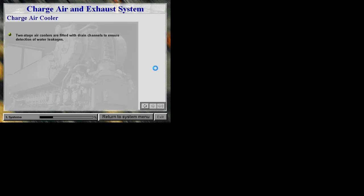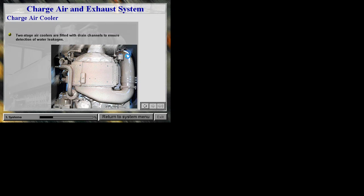Two-stage air coolers are fitted with drain channels to ensure detection of leakages. If there is water leakage, water will come out of the telltale hole. Air leakage can be detected by a whistling sound. In case of water or air leakage, the end cover gasket has to be replaced.